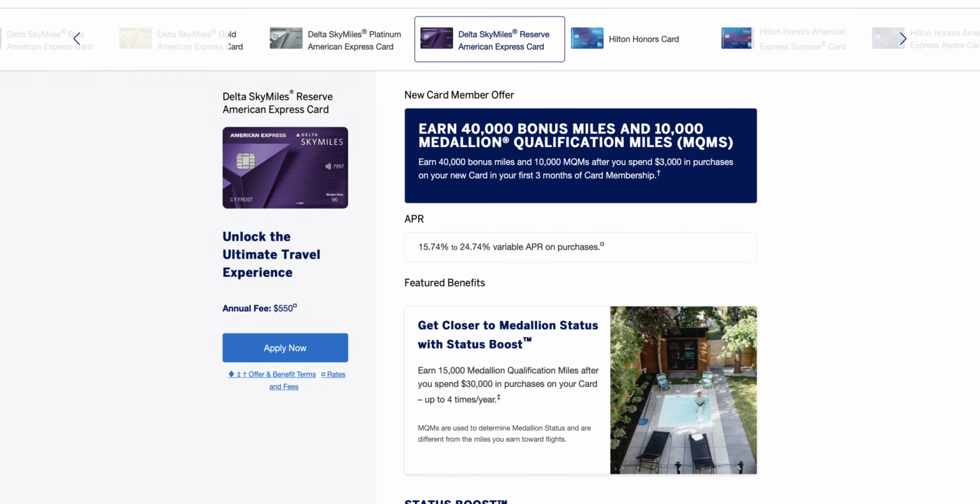Like status is life for you, then you need this card. And it's for someone who can hit those spending thresholds to get those MQM boosts every year. Anyway, that is it. That's who I think all these cards are aimed for.